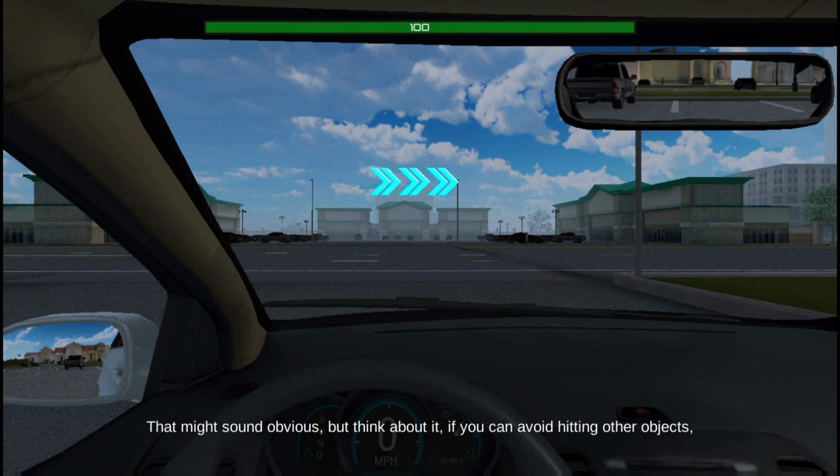If you can avoid hitting other objects and keep them from hitting you, you have all but eliminated being involved in a crash. Let me show you what I mean. Start your vehicle and take a right out of this parking lot.